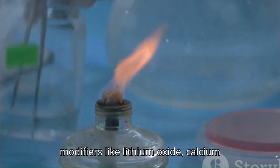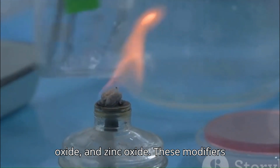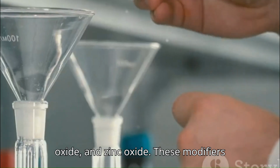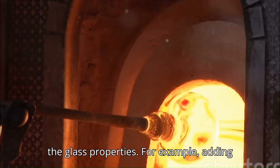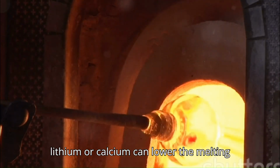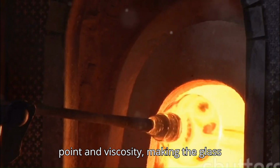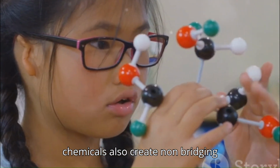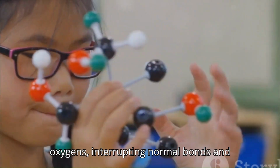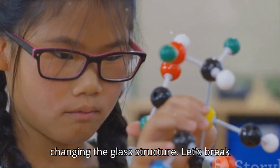Enter glass modifiers like lithium oxide, calcium oxide, and zinc oxide. These modifiers are added in small quantities to tweak the glass properties. For example, adding lithium or calcium can lower the melting point and viscosity, making the glass easier to shape. On the flip side, these chemicals also create non-bridging oxygens, interrupting normal bonds and changing the glass structure.